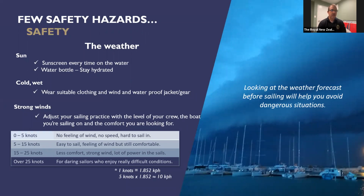Our wind limit is 25 knots, so we shouldn't really be out sailing in any more than that, because over 25 knots, it's really for sailors that know what they're doing. There is a definite risk of damage to the boat and significant injury if you disrespect the weather conditions once they get over 25 knots.